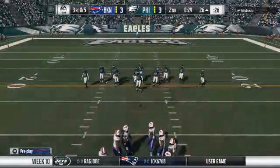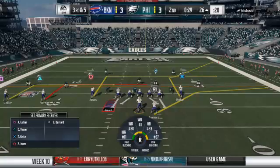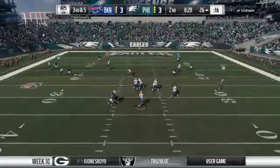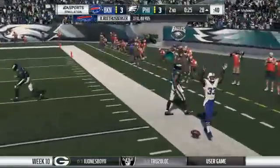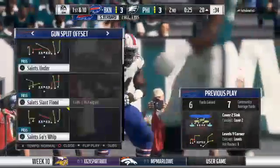The Bills on third down, 0 for 3 to this point. They could use a conversion. This will be 3rd and 5. From the gun, it's Roethlisberger. That's complete, Bernard, and out of bounds right around the 20. Give him 6 yards, and they do convert on third.